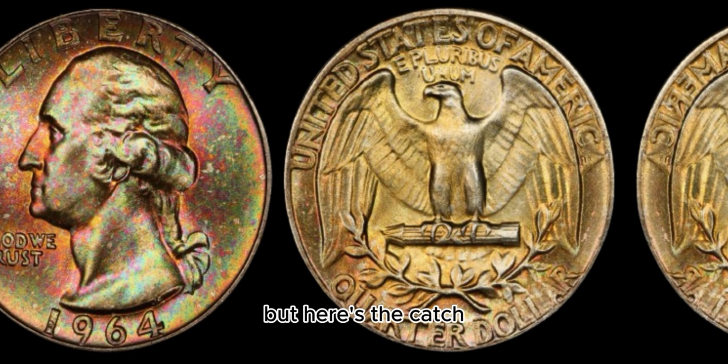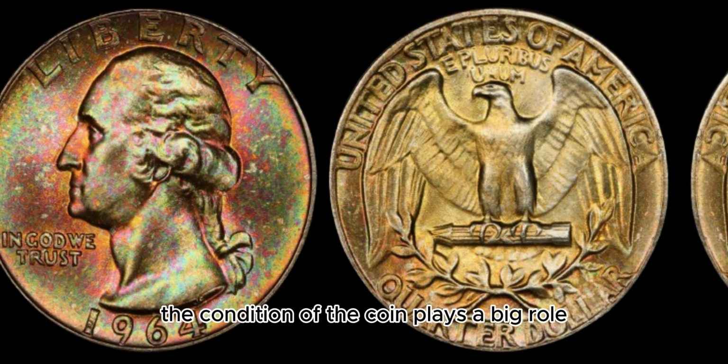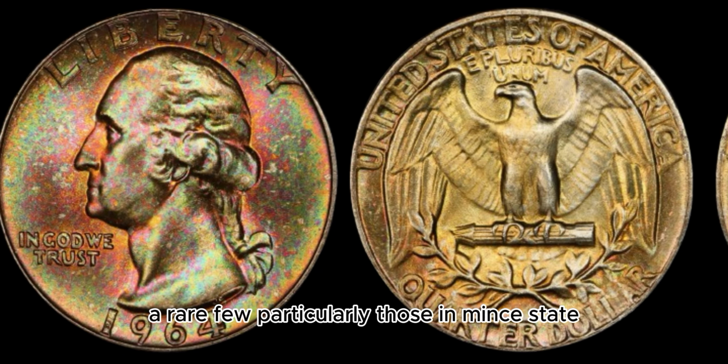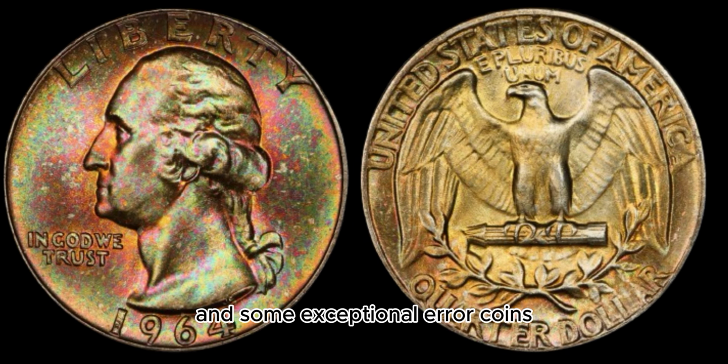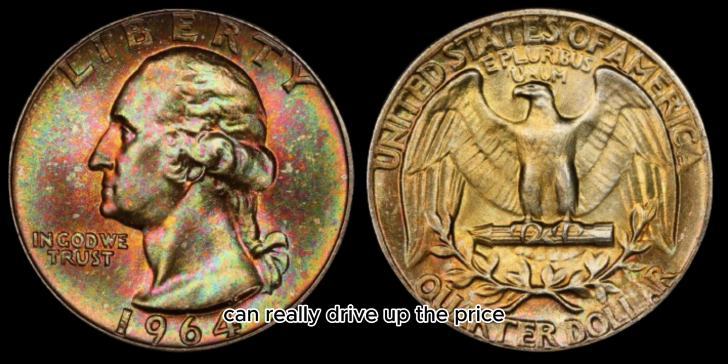But here's the catch: not all no mint mark quarters are worth millions. The condition of the coin plays a big role. A rare few, particularly those in mint state or uncirculated condition, are highly valuable. And some exceptional error coins, which we'll get to in a bit, can really drive up the price.